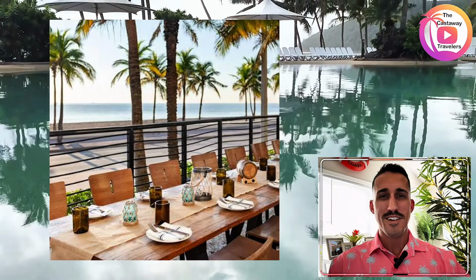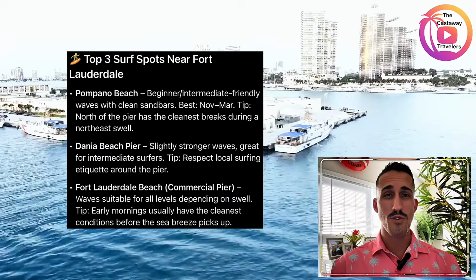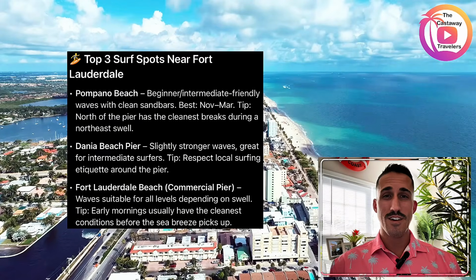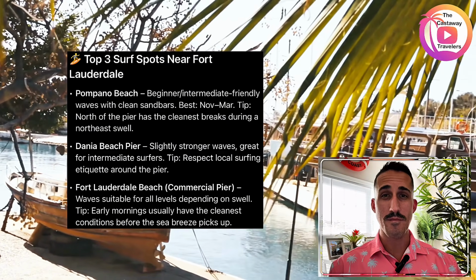All right, it's Saturday in our trip, so we're still talking about some of the different water activities. Can't not cover the 3 best surf spots that are right near Fort Lauderdale. So first on this list is going to be Pompano Beach, where this is more of a beginner and intermediate friendly wave spot with some clean sandbars. So a tip for this spot is to head north of the pier, which has the cleanest breaks, especially during a northeast swell.